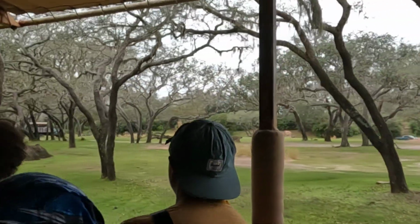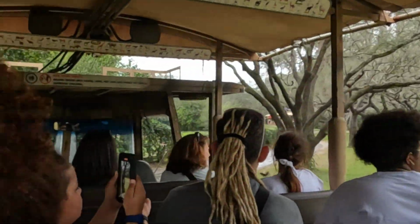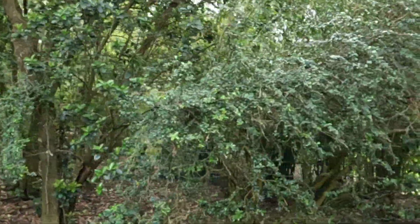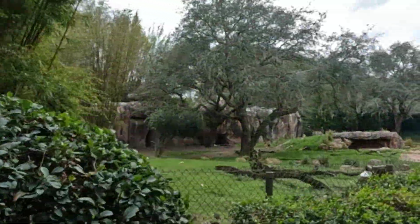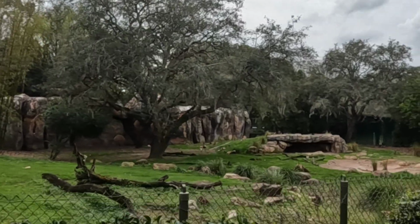I think we have a pretty good chance of seeing some more animals toward the end of this clearing here. Over on your left-hand side, friends, you're gonna see a cave, and on the back side of the cave on that hill, I do see quite a few African painted dogs.